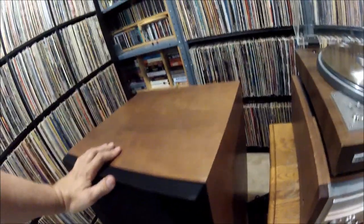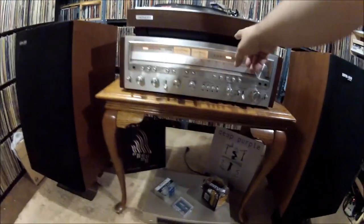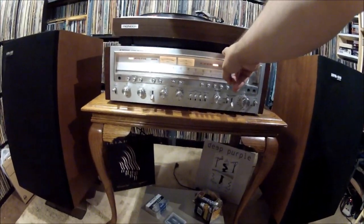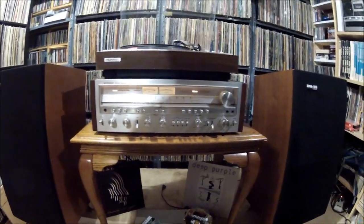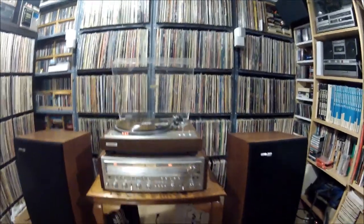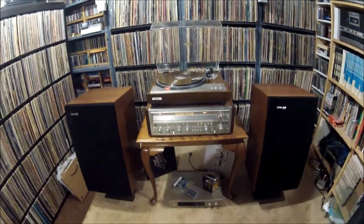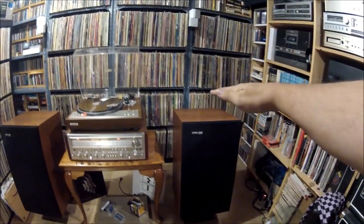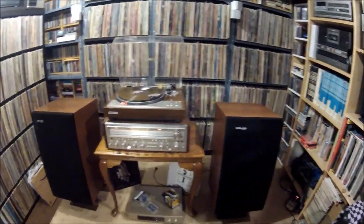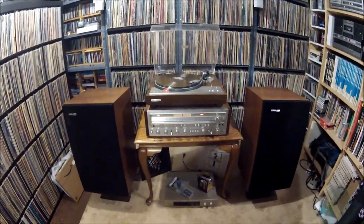I have some HPM 150s, like the big brother of these. I also have an SX-1280, another big brother of this. It's 165 watts. I've always wanted to bring that system in here, but this room just can't handle it, I don't think. Those speakers are huge, the HPM 150s, the next size up, they're probably like 4 feet tall. But it's nice to hear some proper speakers in here for a change.